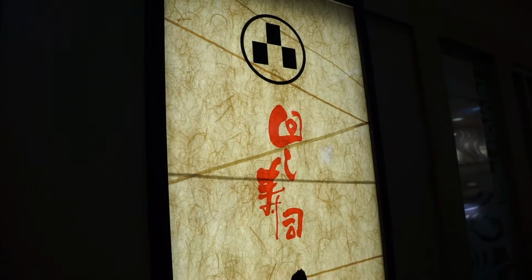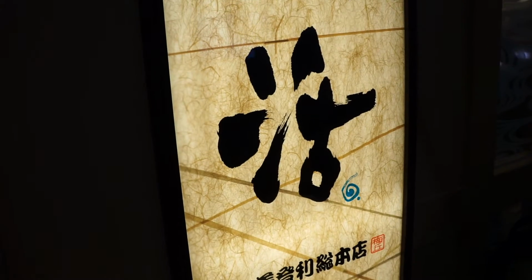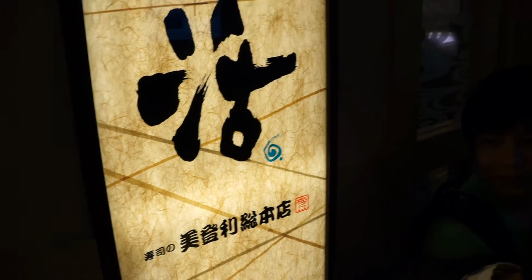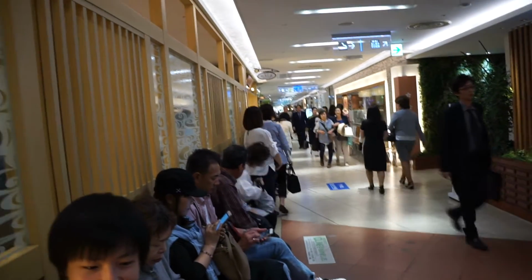If you read kanji, yeah. So Seibu is west and then door, right? And then, but it's on the east side. On the 8th floor of Seibu, waiting for sushi. Best place to eat sushi, Frank. Cost efficiency. It's cost efficient for the quality.